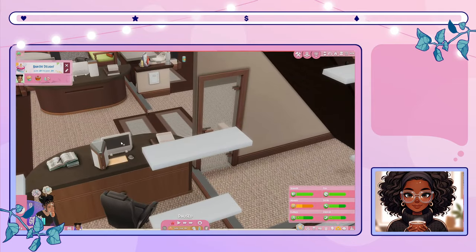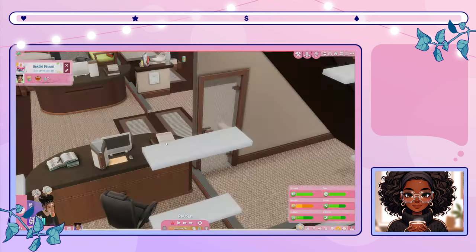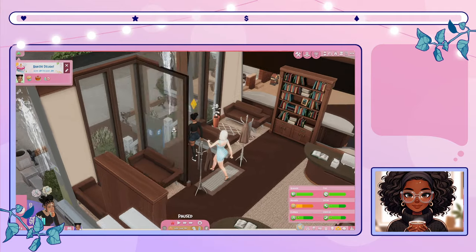First and foremost, I need to check out MC Command Center really quickly because it is not doing what I want it to do properly. Let's go into populating settings. Import tray settings, import tray sim type, any saved sims get saved to the tray, right? Include the clothing, please. Import sim name. Yes, include the clothing, because if enabled, when a sim is set to use a custom gender, the cast gender settings will be set to match the frame specified. Okay, I don't understand that one yet. I'm going to have to dig into that. But it wasn't including the clothes and their appearances and stuff, and I really needed it to do that.